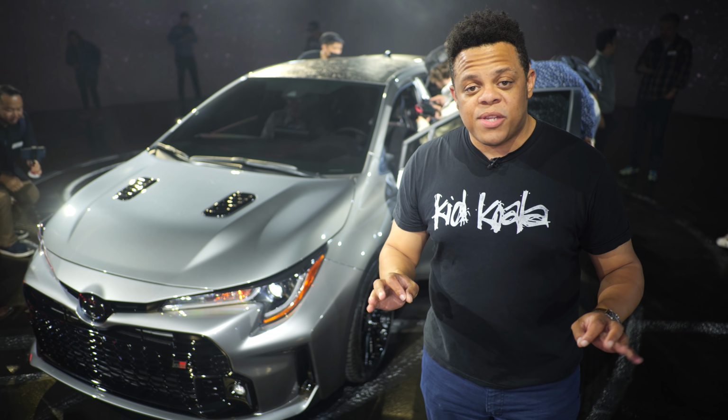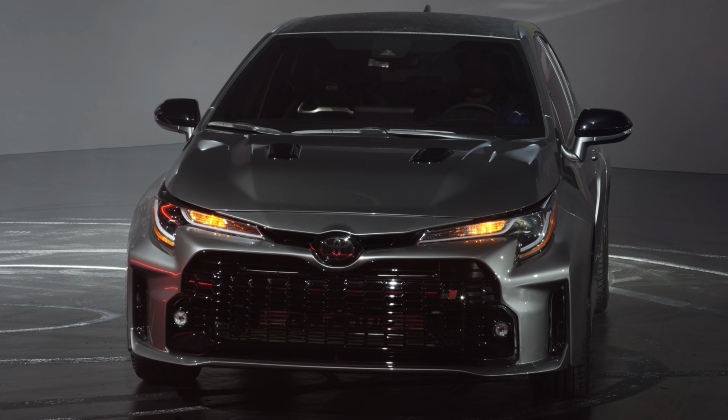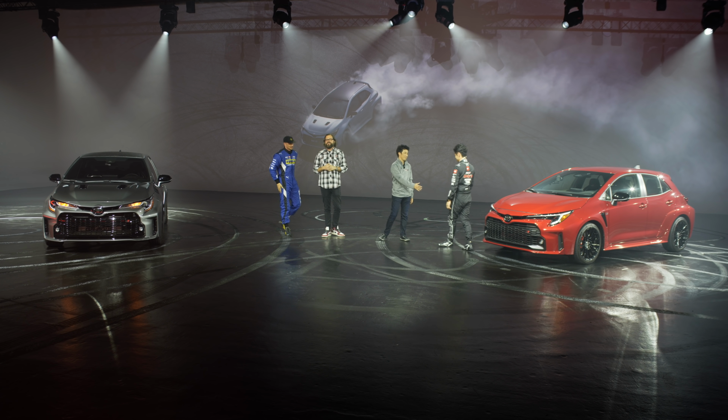Now, a little bit of a history lesson here. GR stands for Gazoo Racing. It's Toyota's Skunk Works Racing become full performance division. And they're behind vehicles like the Supra and the GR86, and now this, the GR Corolla.